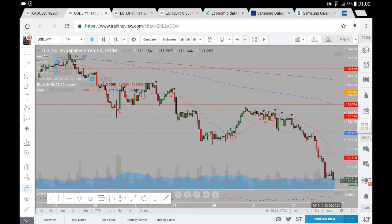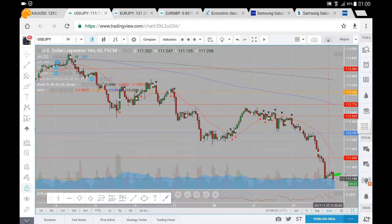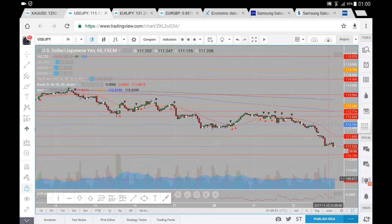The size of the candles doesn't indicate an overall reversal in the market, and as we've seen by this candle, this was currently still being formed here. Well, it's closed just now. Very strong bearish candle. So let's look for potential downside targets, as we have got a strong yen at the moment. So let's just see where we are.